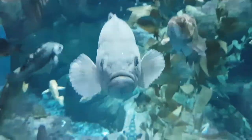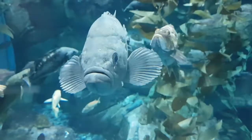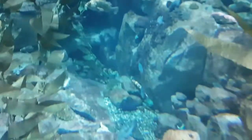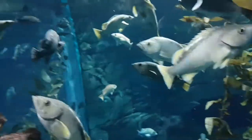Fishy, do you want your selfie taken? Hi. There's Stripey. He grew up. Where's Stripey? He's way over there. Oh, my old striped clownfish. I wonder if we'll find Flounder off Little Mermaid. If I find him, I'll be lucky. I haven't found him yet.